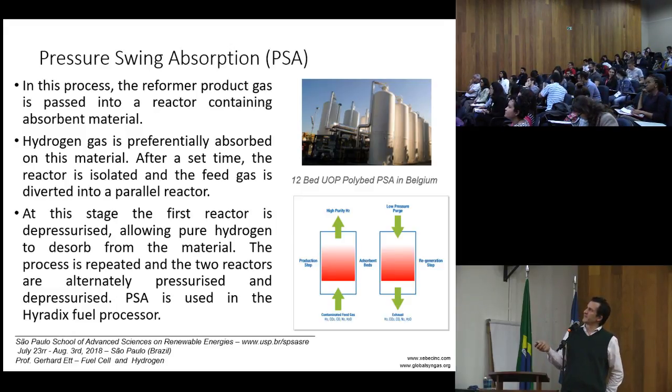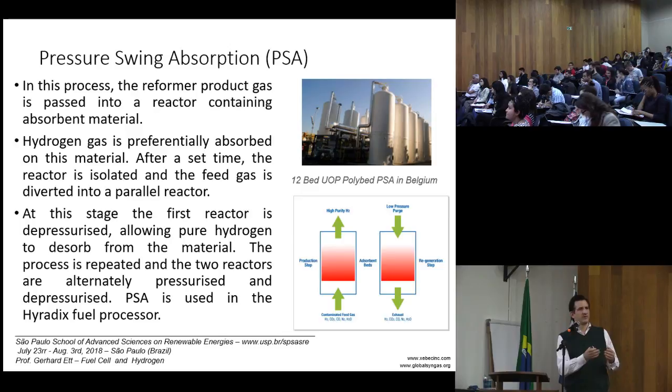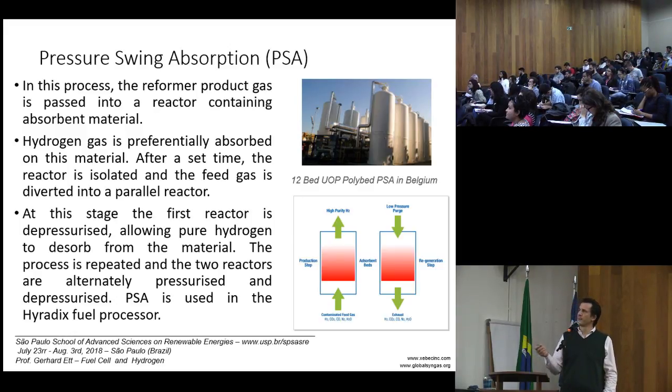This is very nice. There is a plant from EOP in Belgium. They have 12 feet. What is this? This is a different kind of pressure absorb materials, and it absorbs when you change the pressure, but you need to have different vessels.